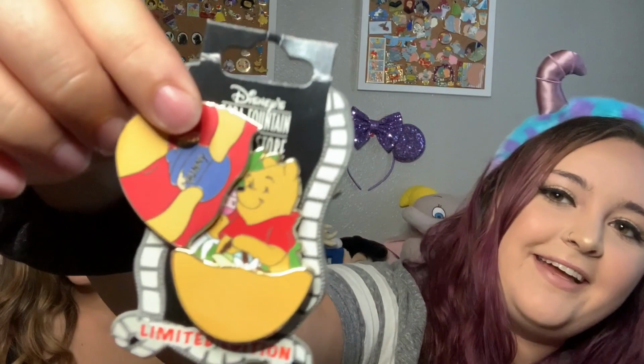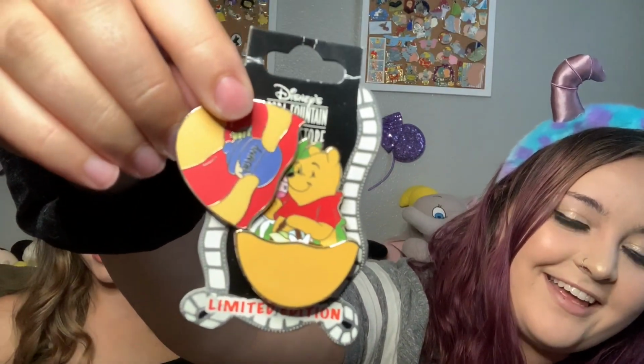Oh. So this is a limited edition, and first it looks like that. It's a little egg, and it's Pooh. But then it opens up, oh, that's really cute. And there's Pooh Bear in the Pooh Bear egg. So that is cute. So cute, and I love moving ones.